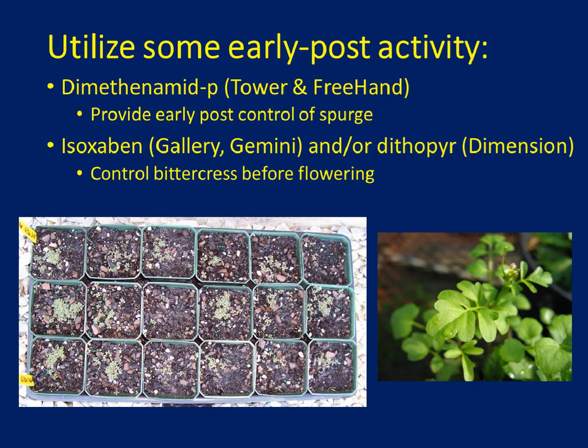If we get that dimethenamid-P application down, we're going to be able to get some early post-emergence control of that spurge. So if it's possibly missed during hand weeding, or things are starting to germinate, we can control those with dimethenamid-P. With oxadiazon, of course the active ingredient in Gallery, also a component of Gemini, Fortress is another one that has isoxaben in it, and Snapshot. But isoxaben is very effective on bittercress early post-emergence. So bittercress before it's flowering, isoxaben can be an effective option to control some of that bittercress.